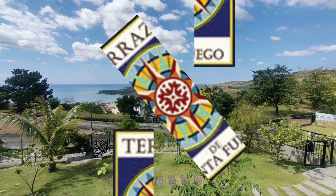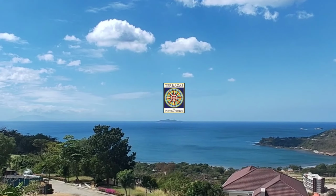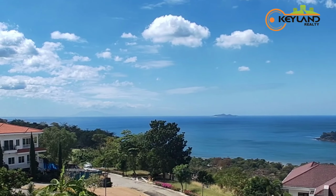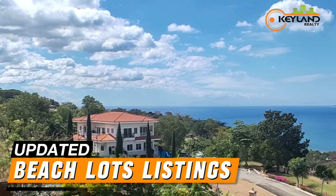We are here at Terrazas de Punta Fuego for another featured properties presented by Keyland Realty. Here are our latest available beach lot properties.